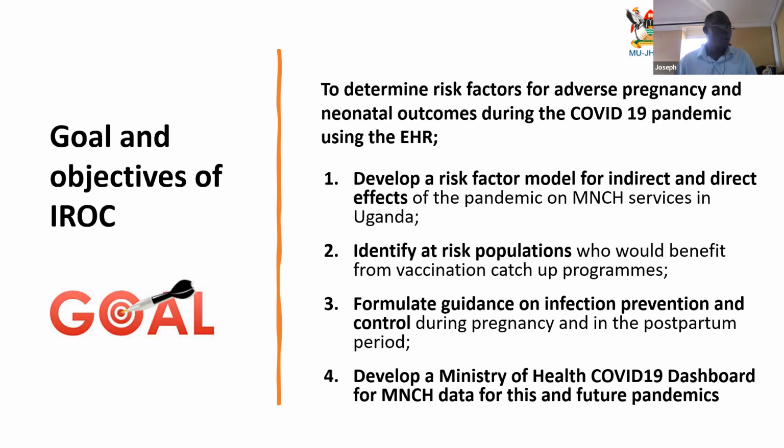We also wanted to identify the at-risk populations who would benefit from things like vaccination catch-up programs after the closures or restrictions put in place to contain the epidemic or the pandemic. We also intended to formulate guidance on infection prevention and control during pregnancy and the postpartum period. And then lastly, we wanted to develop a COVID-19 dashboard for maternal and neonatal child health data for this and future pandemics.